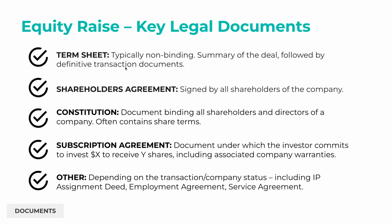So we have on this slide the typical pack of documents that get put together when you're doing an equity raise. Now, you often start with this document called the term sheet. It's the first document on the list. The term sheet is not actually usually a legally binding document. It's like a 2-pager, 2 to 3-pager that sets out the high-level terms of investment.